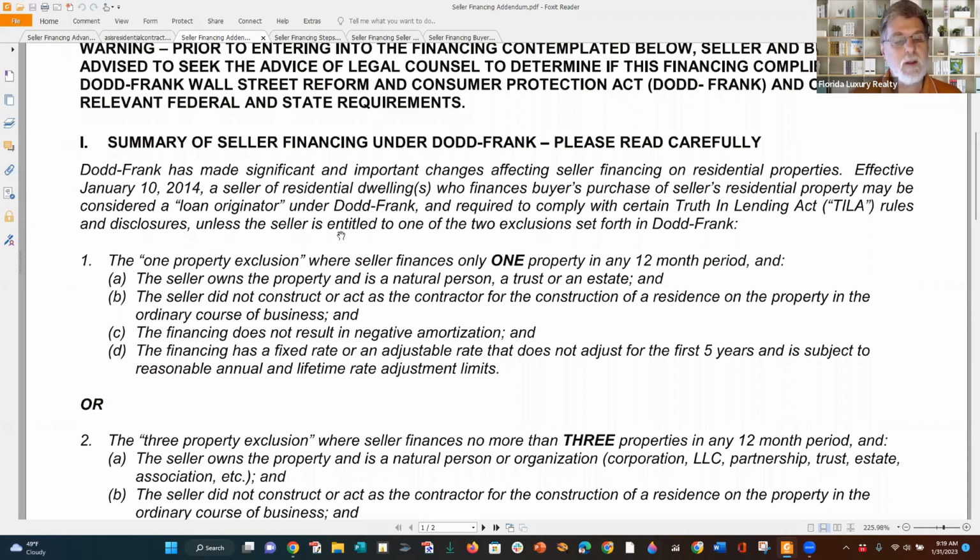If you look at number one, property exclusion, exclusion from being a licensed lender, where the seller finances only one property in a 12-month period. The seller owns the property and is a natural person, trust, or an estate, which is probably any of your customers. The seller did not construct or act as the contractor for construction of a residence on the property in the ordinary course of business. In other words, they didn't buy a vacant piece of land and develop and build a house for the purpose of resale. That might be an exclusion. It's more likely a property that they just owned, they didn't build it.